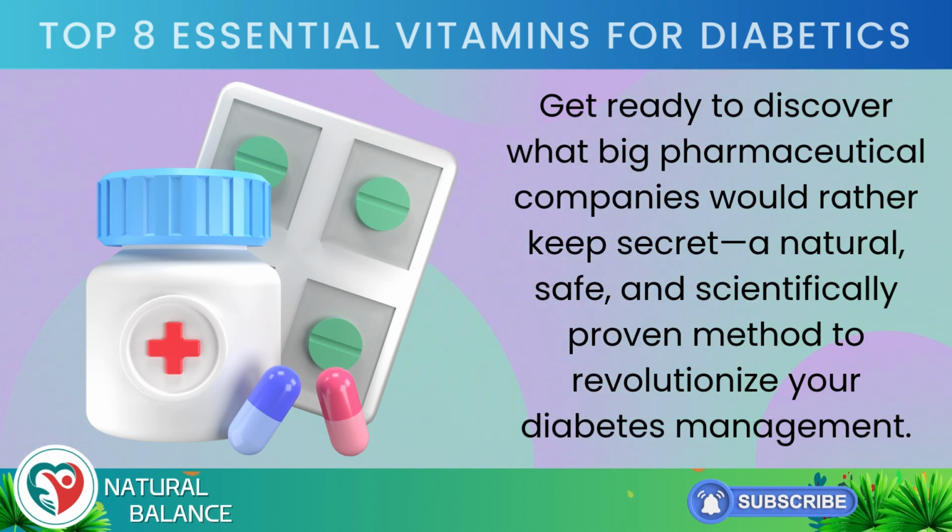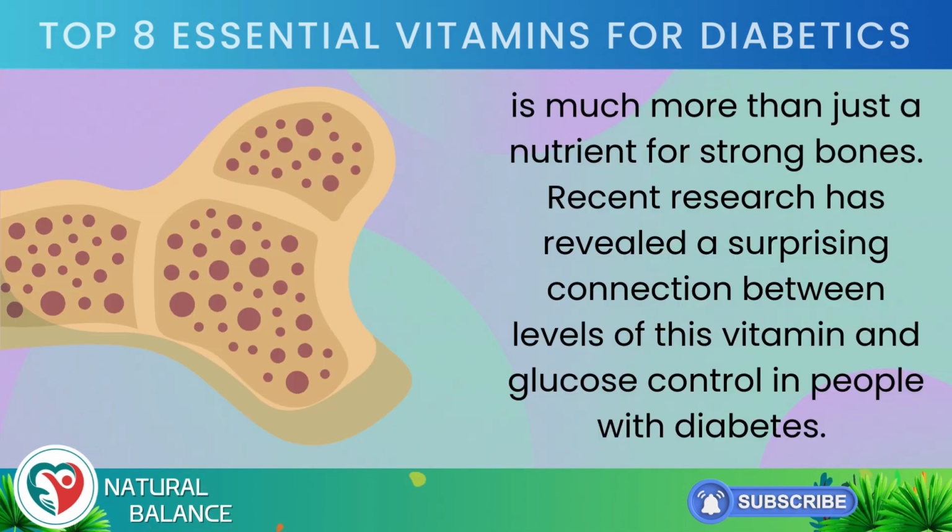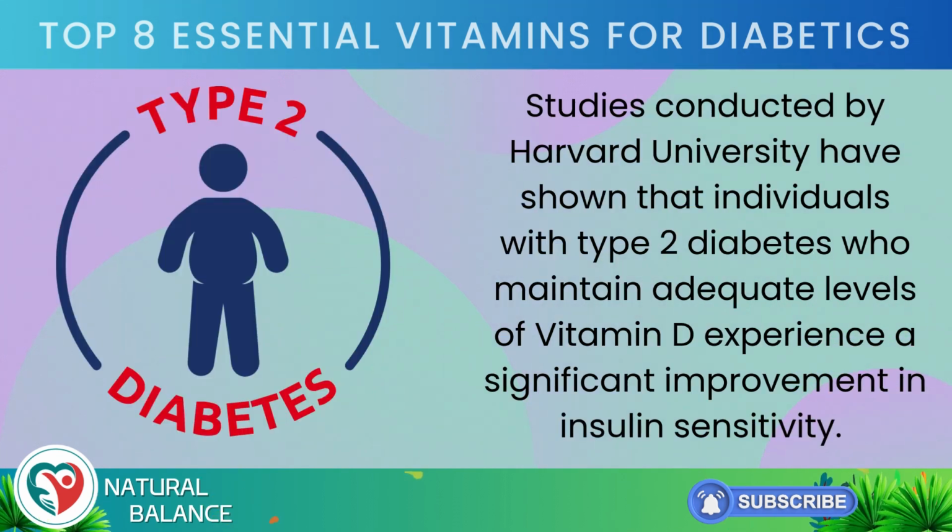revolutionize your diabetes management. Vitamin D, often called the sunshine vitamin, is much more than just a nutrient for strong bones. Recent research has revealed a surprising connection between levels of this vitamin and glucose control in people with diabetes. Studies conducted by Harvard University have shown that individuals with type 2 diabetes who maintain adequate levels of vitamin D experience a significant improvement in insulin sensitivity.